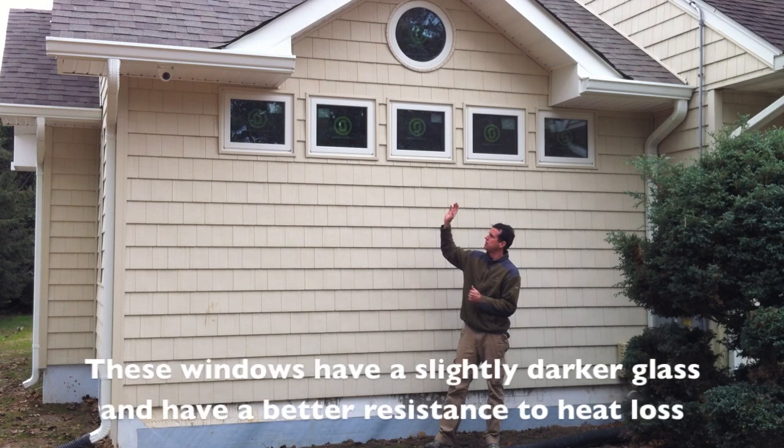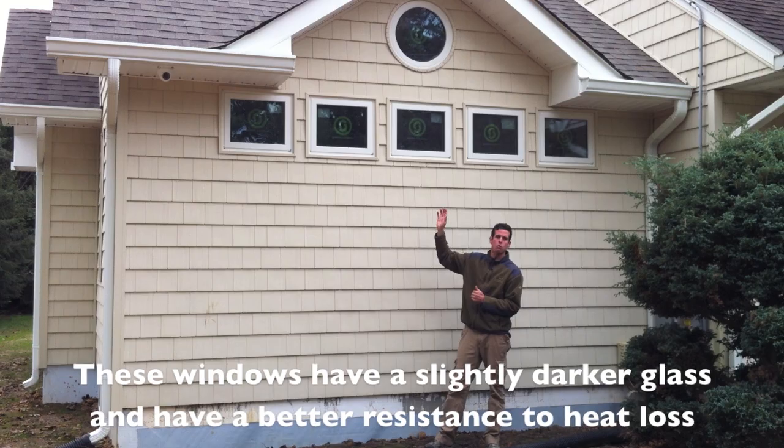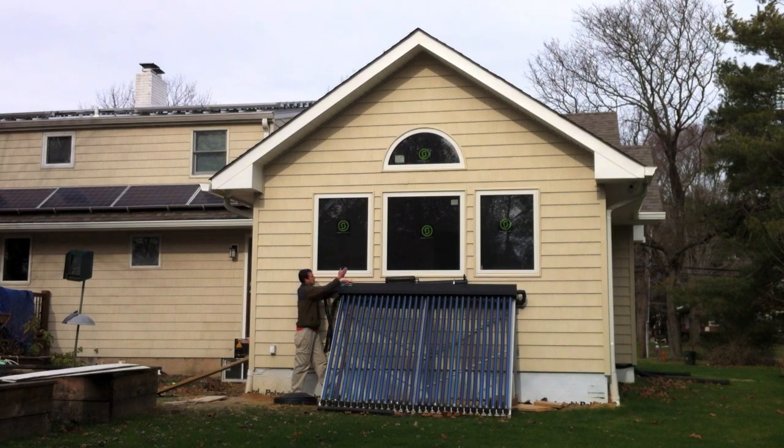For instance, since these windows face the north, these windows are made with a low solar heat gain. However, the windows here on the southern side of the house have a high solar heat gain. This allows the sun to come in and warm the house during the winter months. One feature that a passive house has is that it has overhangs on all sides. So what this does is during the winter, when the sun is at a low angle, the sun can come inside through the glass and warm the home.